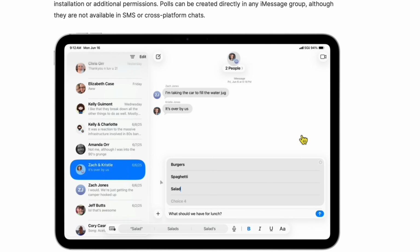Let me show you how this works. I just wanted to show you the example. I'm going to scroll down to this iPad over here. You can do it on the iPad as well. But let's just say you're texting. Here's a text window over here. Let's say this is your iPhone as well. You can pull up the polls. So you can see right here it says, what should we do for lunch? And then you can type in burger, spaghetti, salad.